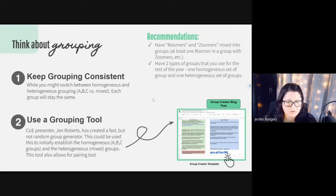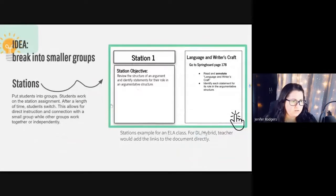You may have ways of setting up your groups, but the idea of having your roomers and zoomers in breakout rooms together helps to build that community, so that those who are not in the classroom feel connected to those that are in the classroom. I have lots of other tools for creating groups, such as Flippity and whatnot. So if you want help with any of those, let me know.